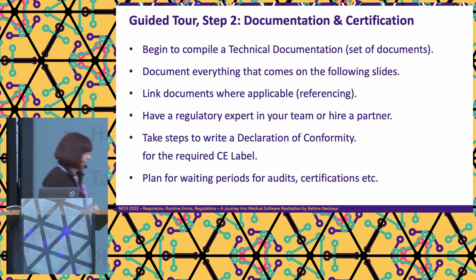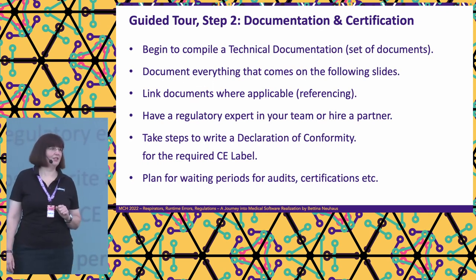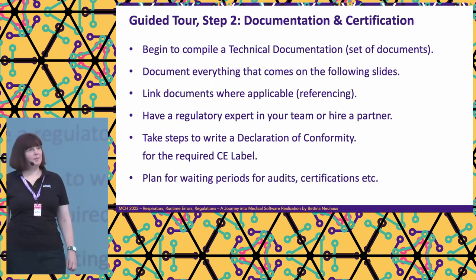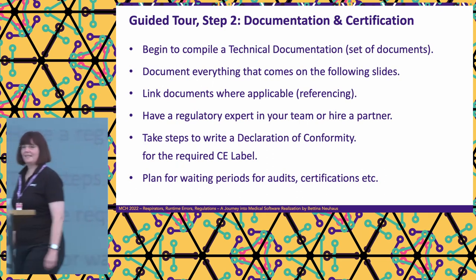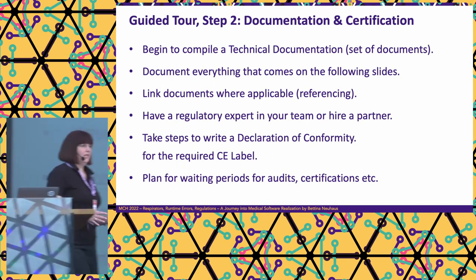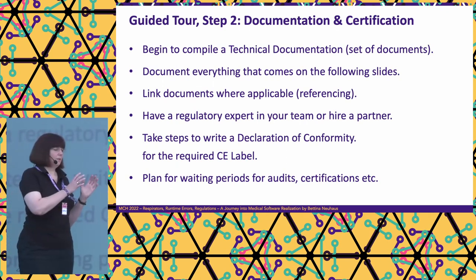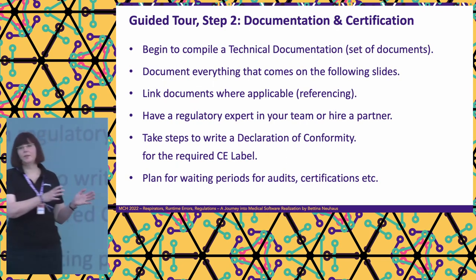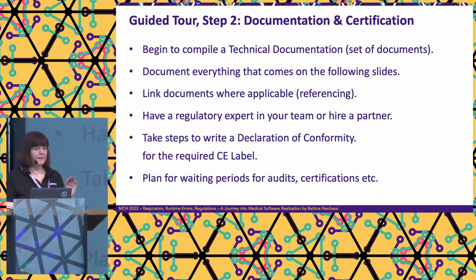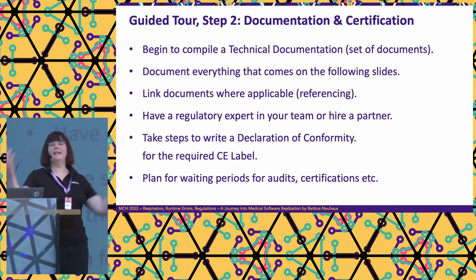Next thing. You will hear this a few times more during this talk, documentation. Because get ready for a lot of documentation, which is very important. I will get to that later. You begin to compile your technical documentation, which is a bunch of documents. And this goes from the very start of your project until the end. You document everything that I will mention on the following slides and even more.